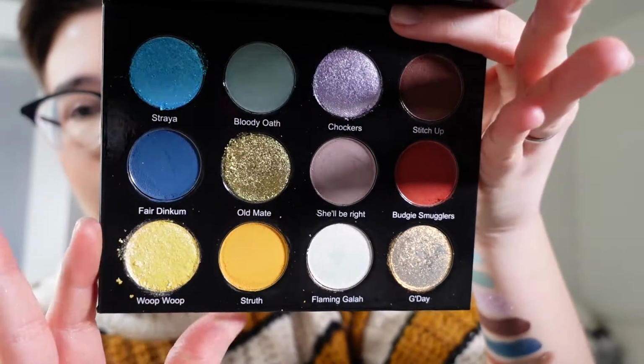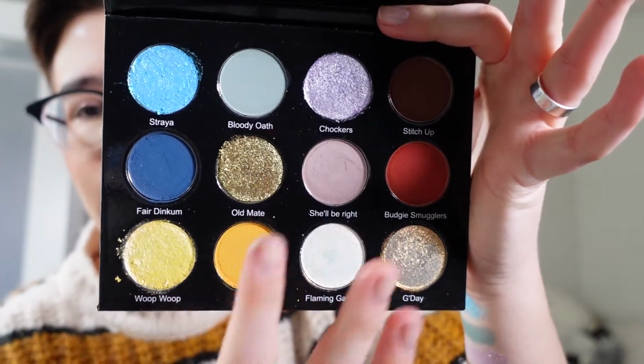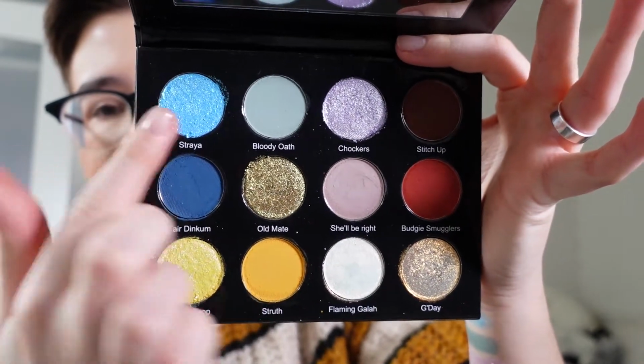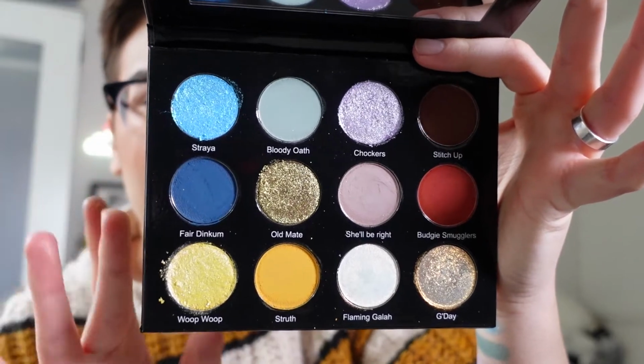I will show the palette after swatching it. As you can see, some of these metallics, not the multi-chromes right here, but these metallics are much softer. I find that Glaminatrix's shimmer formula, like their duochromes and standard shimmers, are very crumbly in the pan. That's not necessarily a bad thing, it's just something to point out. And also the mattes are very softly pressed too, so do keep that in mind.